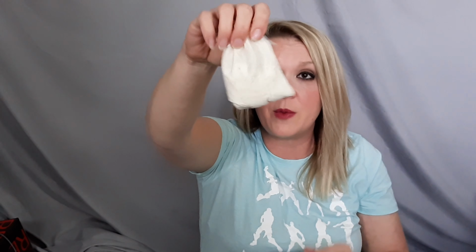So what you can do is either throw the whole bag in your tub, or just a little bit of it or half of it, and you can save the rest in this bag, which is really cool. And it smells so good. And I just got lipstick all over it. Okay, moving on to the next thing.